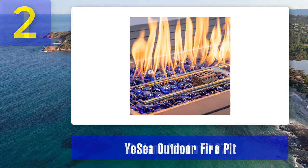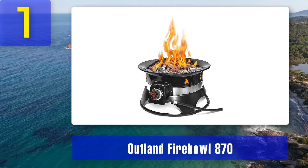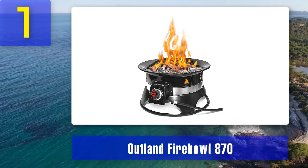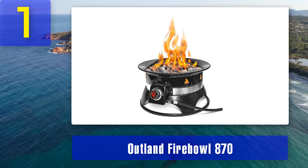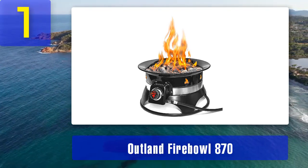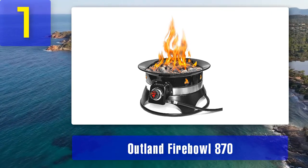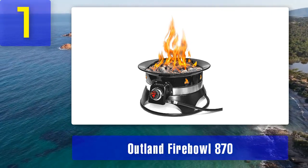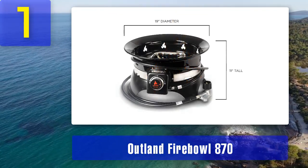Coming in number 1. Outland Fireball 870. Seeing as though fire pits are usually installed outdoors, you might want to get one with excellent aesthetics. This is a box that the Outland Fireball 870 Premium Outdoor Portable Propane Gas Fire Pit ticks for most people. Also, this tool has deservedly been named our editor's choice.